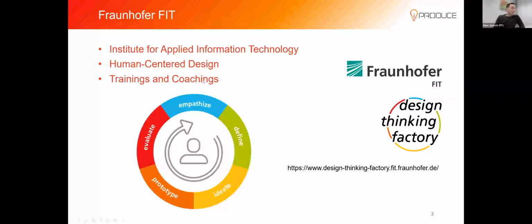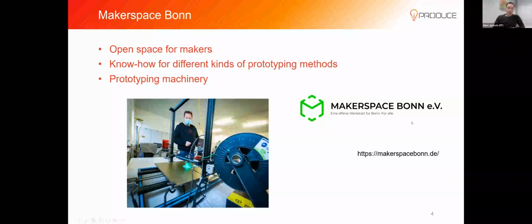We do this in terms of coaching, but we also provide trainings for this. Then we have the makerspace in Bonn, an open makerspace where people who want to develop all kinds of things can come. This makerspace has two assets. On the one hand, they have lots of different machinery that you might not have at home, such as 3D printers or laser cutters or many things you can think of. On the other hand, they also have the know-how to handle these machines and to do prototyping.